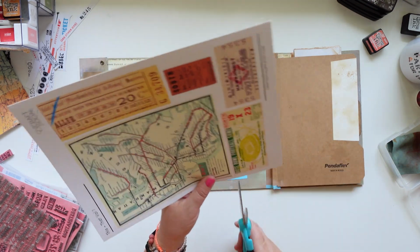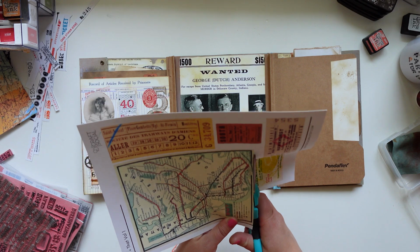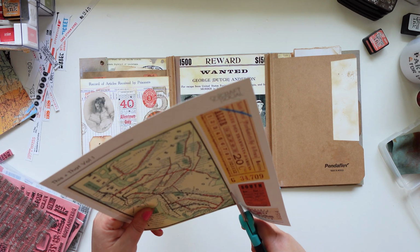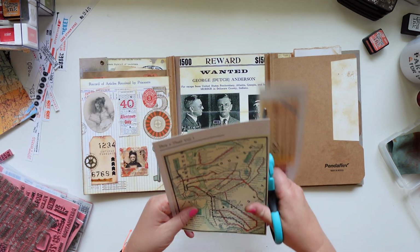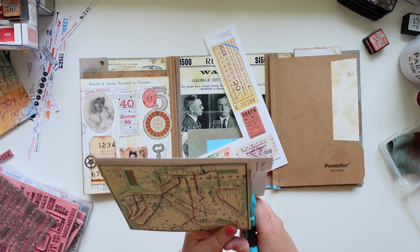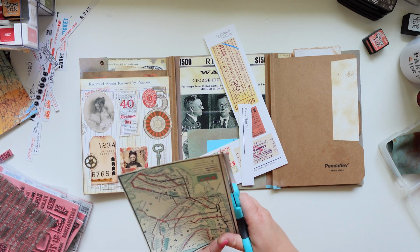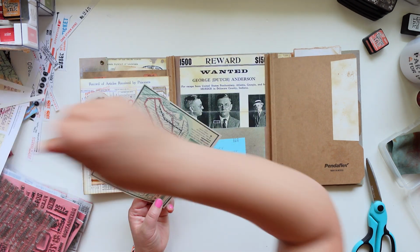It'll be sideways, and that's fine. So if I recall, and if you recall, back to this portion of the story, this is going to be like their manhunt, kind of like the map of searching for Dutch Anderson, who is a notorious criminal that our detective, inspector, whatever he is, has been hunting down, right?